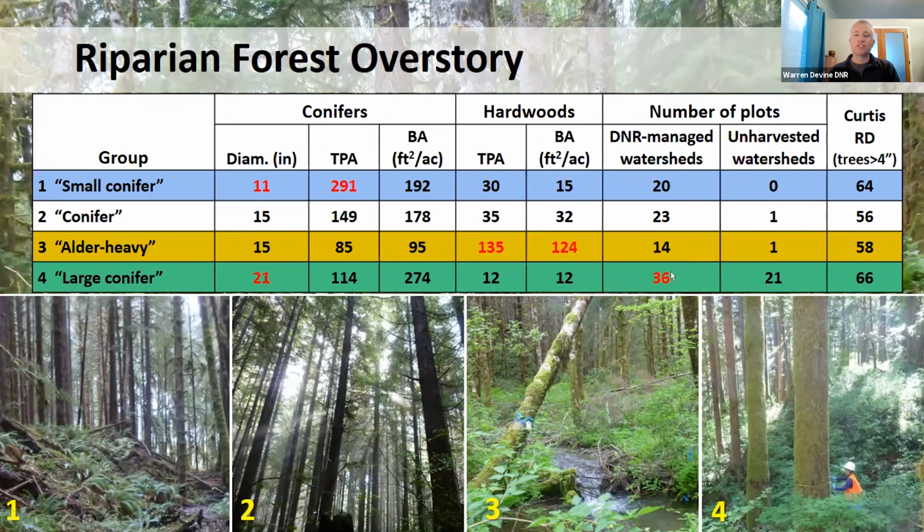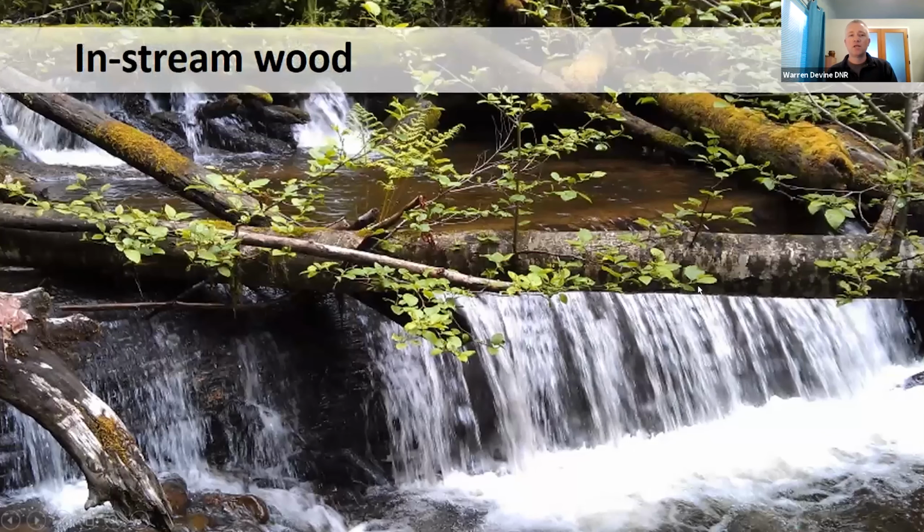The second point I want to make is that there's really a diversity of riparian forest types here in the DNR managed watersheds. So whatever type of management is applied has to consider the fact that we really have a diversity of forest types along these type 3 streams. A related variable that we looked at is in-stream wood.